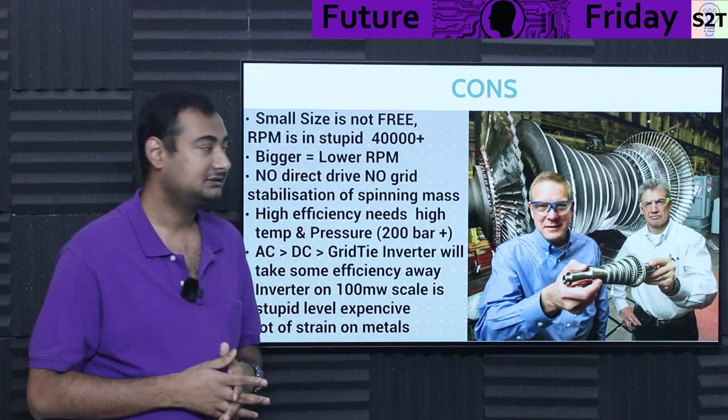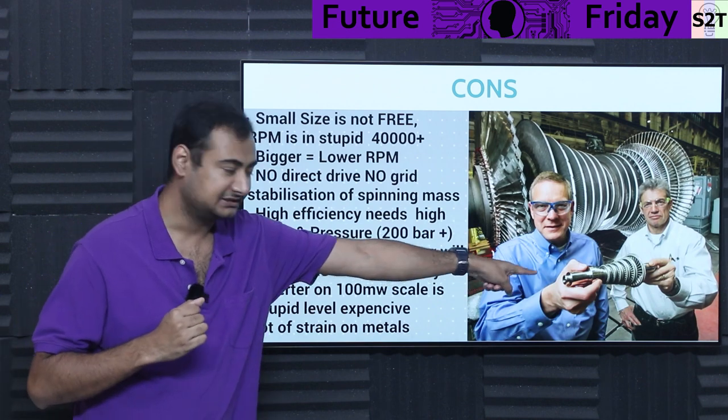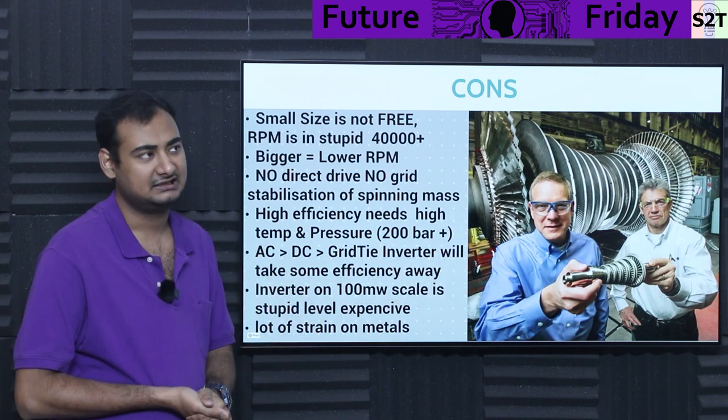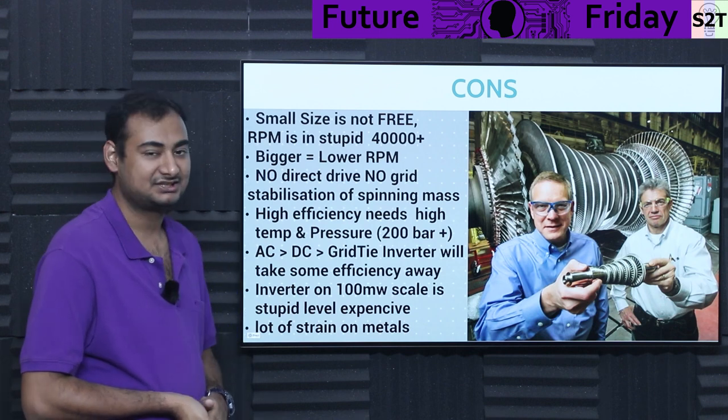Now, why is that? Well, that's another side effect. I'll explain that further, but be mindful. What if this is 5 megawatt? What if you have to make 100 megawatt? It will become bigger, but the RPM would still be much higher. I talked to the engineer, and the engineer was like, yeah, if we are aiming for 100 megawatt, you're still looking at 10,000 RPM. So it's not going to be small.